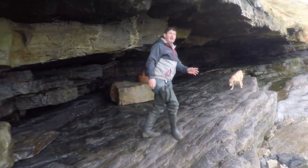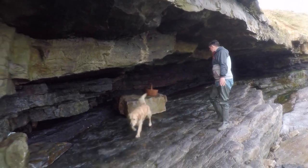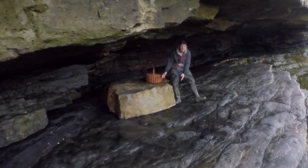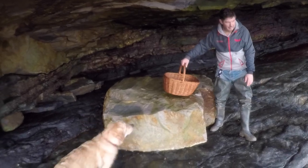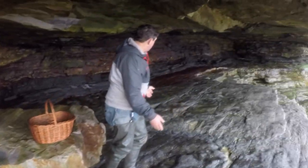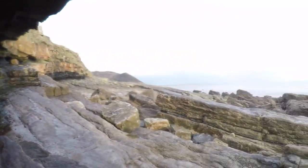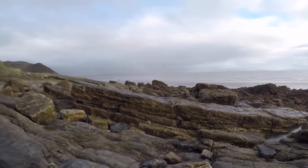Now, in a natural cave on the Carmarthenshire coastline. As you can see, nicely protected. Our own little table for the food, nice and dry in there. We'll cook outside, and if it rains, which is very rare in Wales, now we're protected.